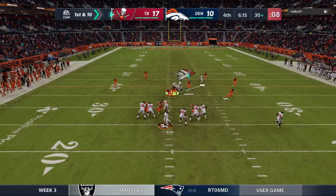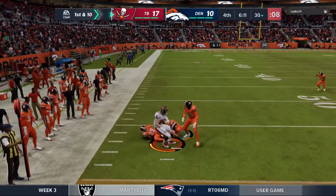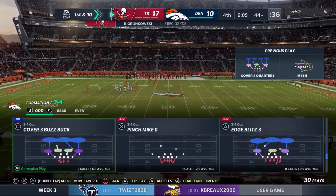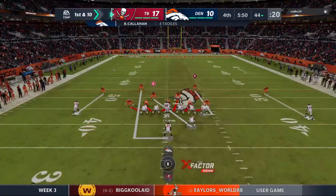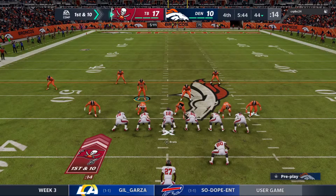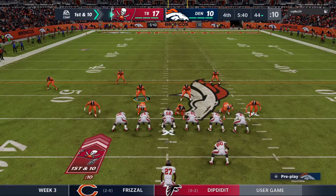On 1st and 10, here's Brady. He's got it complete to Gronkowski, and they'll get it up just short of the 45 at the 44. 14 yards there and a Buccaneer 1st down. But the Brady-Gronk connection, certainly something to watch here with the Bucs in 2020. Of Tom Brady's 541 touchdown passes coming into 2020, Gronk's 78 were the most of any receiver.